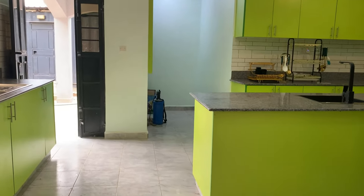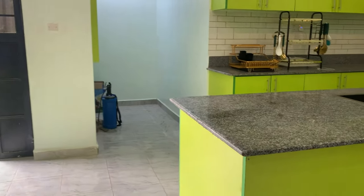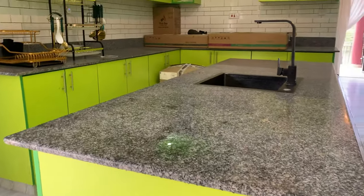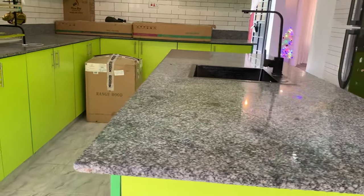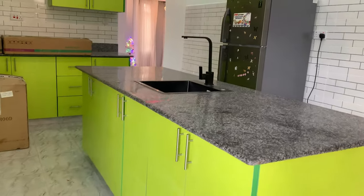Moving on to this luminous kitchen, a culinary masterpiece with an island kitchen design, generous counter spaces, lots of storage spaces, and the walk-in pantry. This is a space where the art of cooking transforms into a delightful experience.